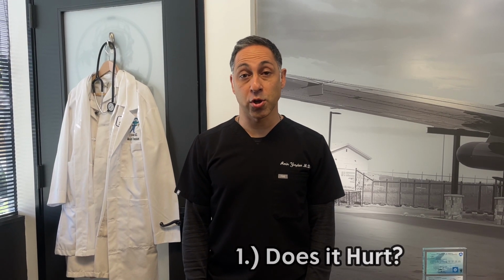Hair transplant surgery should not really hurt. It should be a very minimally painful procedure. There should be very little discomfort, and the recovery and the post-op period should be the same. If the procedure is hurting or the recovery is painful, then something generally was not done right. Either the anesthesia wasn't properly performed or the procedure was not properly performed.